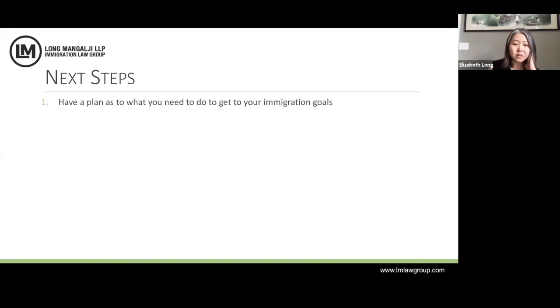All right, so let's talk about some next steps. What should you do if you'd like to apply for permanent residence? The first thing you need to do is have a plan. What we're doing today is just giving you a general idea, a general layout of the land. But as to what each of you needs to do, that is something we can certainly do with you in a consultation, where we go through the specific things you need to do to get to your PR.